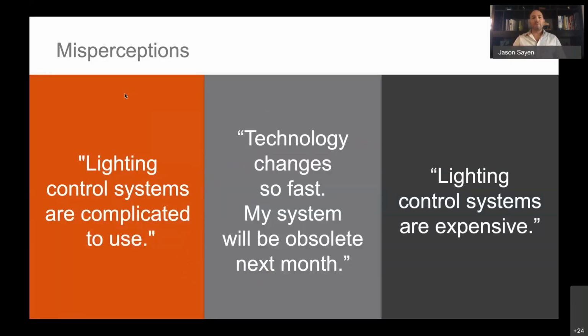So a lot of misconceptions that are out there. Lighting control systems are complicated to use. Yes, it is a type of technology. They've gotten simpler. A lot of the apps to control them are done via the phone, and most of us know how to use the phone. The other thing too is it goes back to how a company like Boca Theater deploys these systems.